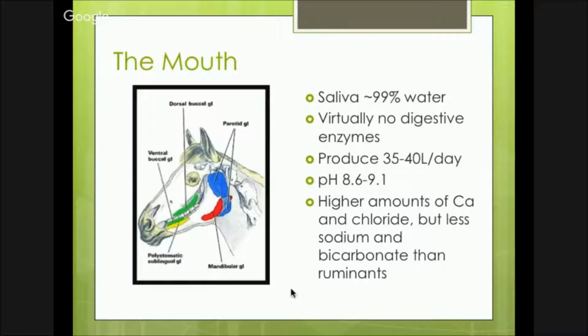So in the mouth, we have three main salivary glands. You've got your parotid, the sublingual, and the mandibular. The largest is the parotid gland. Horses make a lot of saliva, approximately 35 to 40 liters a day. So when their teeth are meeting together properly, all of this, what I like to call juice, is generated to help move that food through the digestive system.